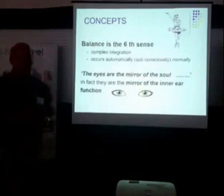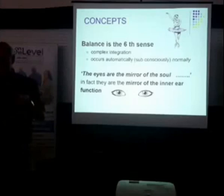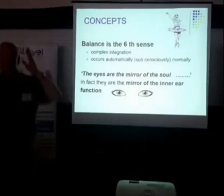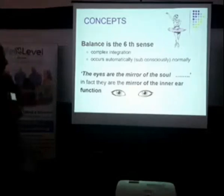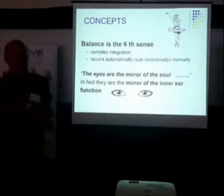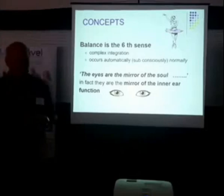So balance is really the sixth sense. It's a complex integration of lots of different information, which we all take for granted until there's a problem with it. So it's usually occurring automatically. As soon as it goes from automatic to conscious, you'll change how you move, you'll start thinking, and you can't think about other things. But for those that have been tested, a lot of the testing we do within the balance clinic involves having goggles on your eyes, looking at your eyes, and that's because your ears make your eyes move. And that's what we can try and measure.